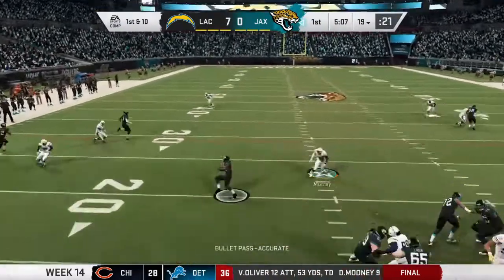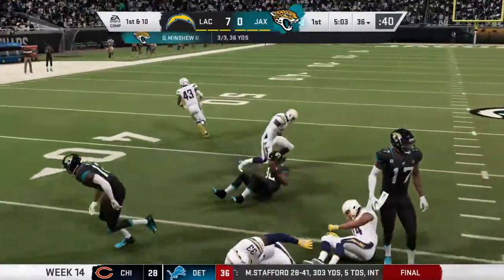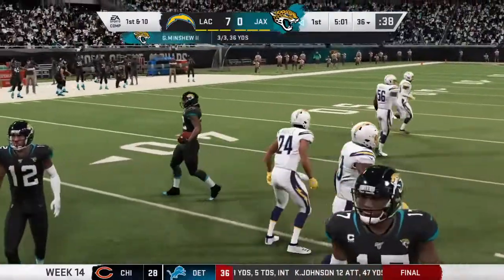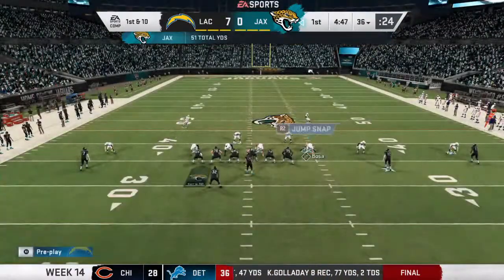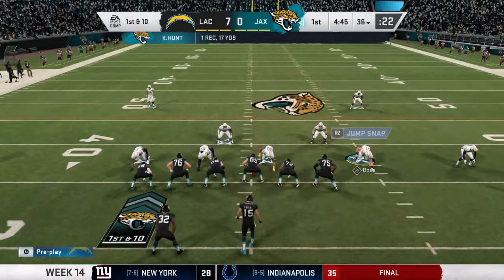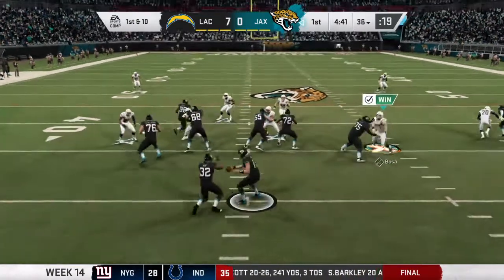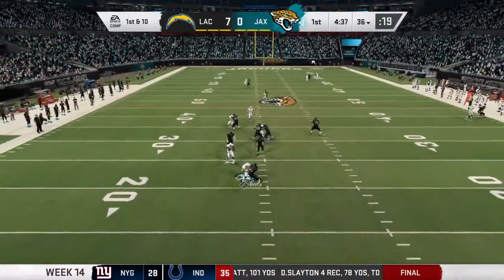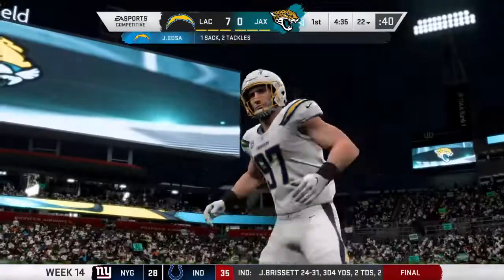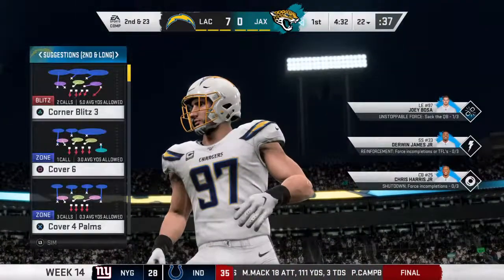Throwing on first down is Minshew. Gets this to Kareem Hunt, his running back. And they're able to get this one across the 35. 17 yards on the catch and run. It's a first down. They'll go play action here with Minshew. And a big loss here as he's taken down. Credit the sack to Joey Bosa.